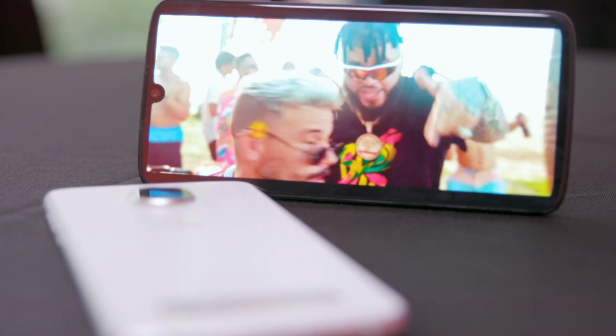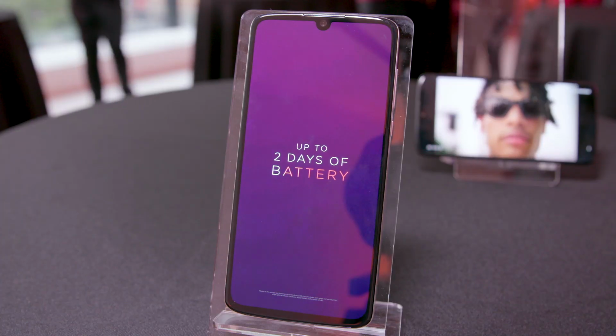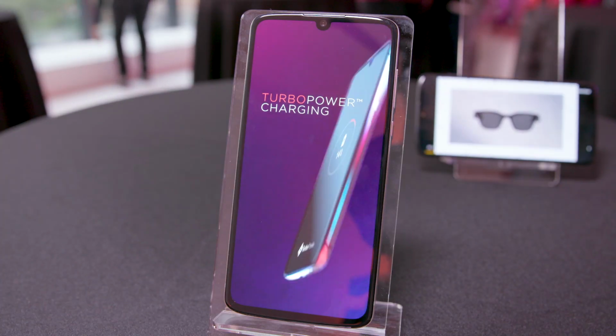If you've been waiting for Motorola to return to flagship glory with a new Moto Z series device, nope, sorry. This is the Moto Z4, and it's a perfectly nice phone. That's maybe the best thing I could say about it. Well, actually, that's not true.